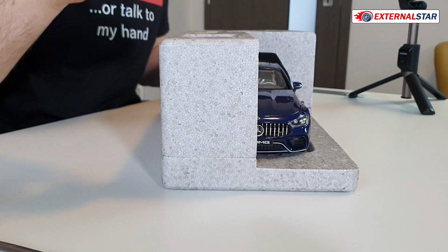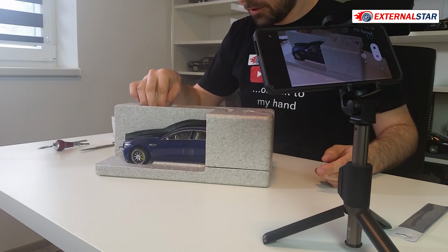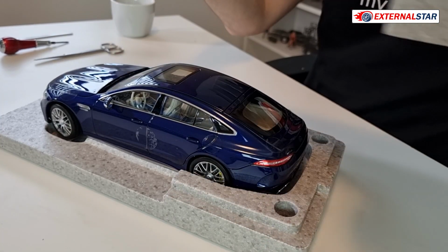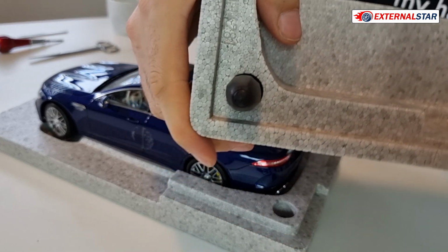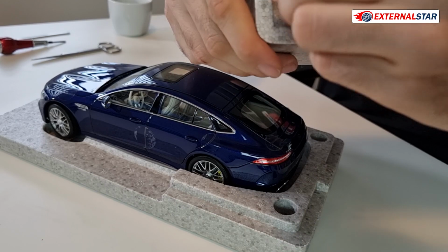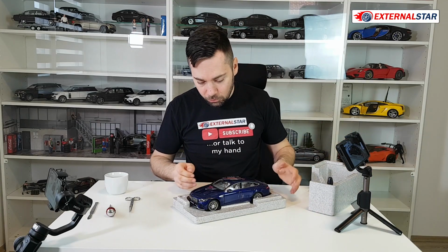Okay, so we always have gloves. Norev is really careful about those, so that's great. And usually we also get a screwdriver. And here, yes, this is the case as well. So here we have a screwdriver, just in case you would not have one. If you are a starting collector, then probably you don't have it.